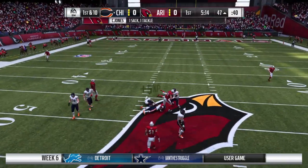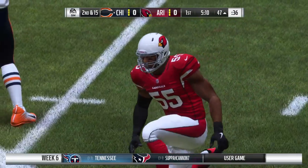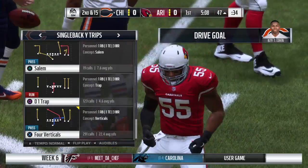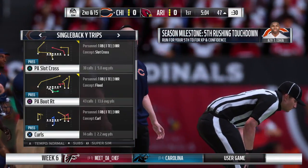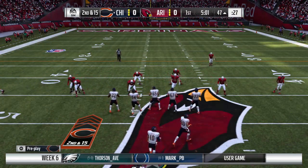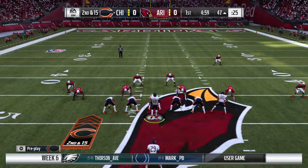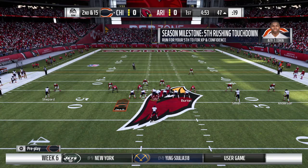And the pressure will bring him down here. The Cardinals get home for the sack. Chandler Jones in there to get him, and that's sack number 6 for him on the year. Hey, was it a breakdown in protection? Did the running back not pick him up? What does it really matter? Sometimes it's just a great play made by the defense. Big-time sack.